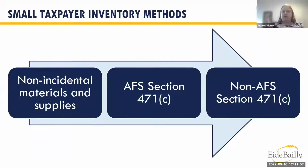All three of these methods, regardless of which one you choose, provide you some level of safe harbor in terms of the cost. So under that first area, all of these methods provide a benefit because they reduce the cost you need to include. Only one of these three can potentially result in an acceleration of your inventory deduction, and that is the non-AFS 471C method we'll talk about in a minute. But even though the other two methods don't accelerate the deduction, they are still valuable in terms of limiting the number of costs we need to capitalize for tax purposes.